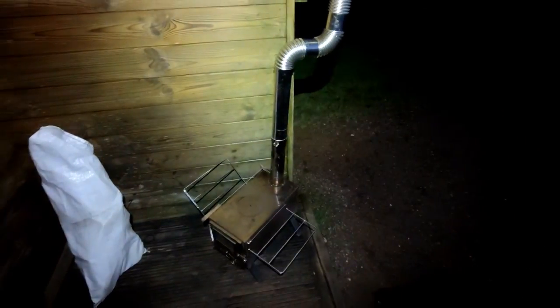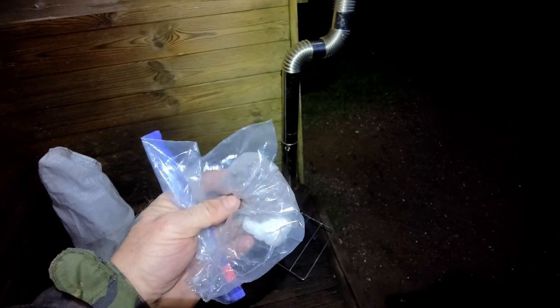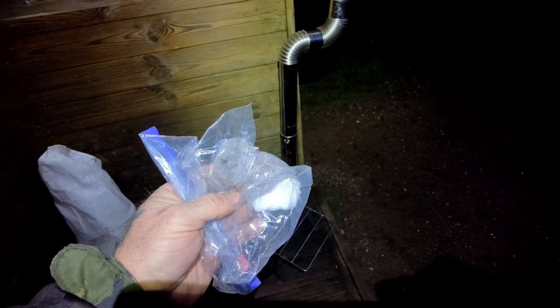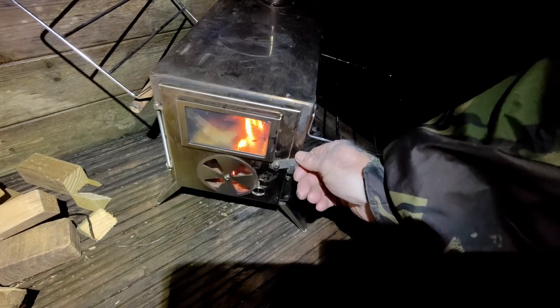Right, I'm going to get this wood burner going, guys. And what I'm going to use to get a spark is the filter in your tumble dryer, all the fluff it collects. Well, I'm going to use that, get a spark, get some tinder on top. There you go, guys. Tumble dryer fluff. Happy days.